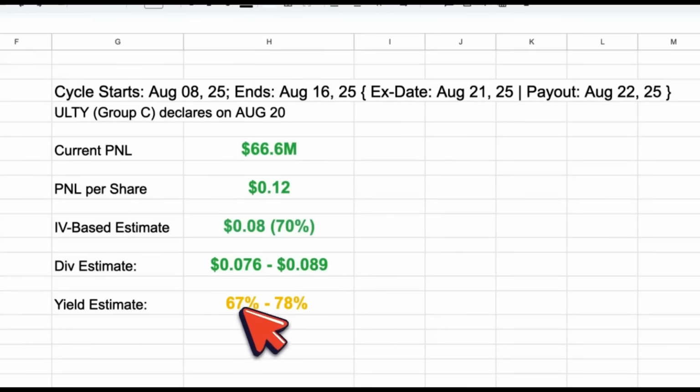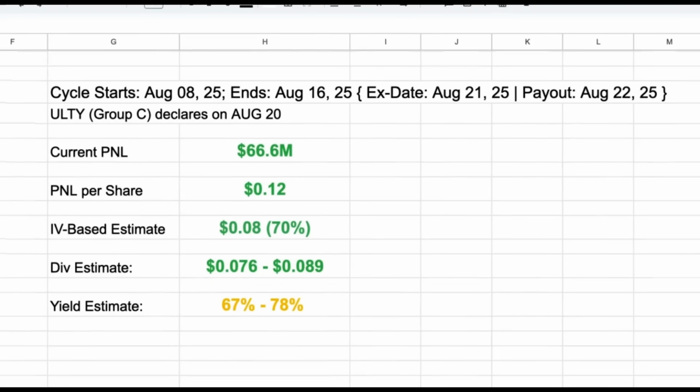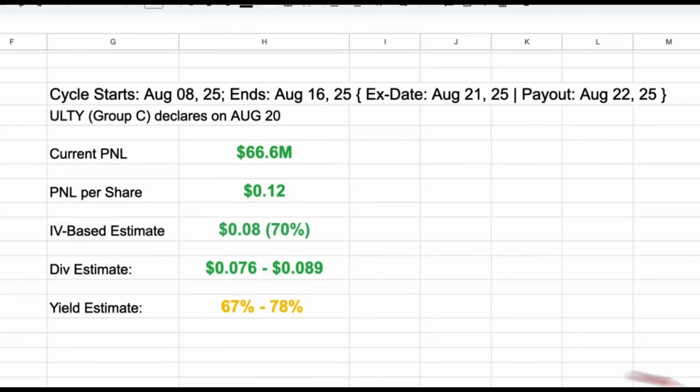That will be around 67 to 78%. That's a yield based on the price, but it depends on how much you've purchased. If you purchased at a lower price, your yield will be a little higher than this. And of course, if you purchased at a higher price, your yield might be lower than the yield showing here. So guys, that's all I have. I just want to keep you updated on the major ULTY updates for today. That was the price, that was the distribution, that was the estimated distribution coming up. And the last data we also got is the comparison between ULTY and the S&P 500, and we've seen how that was.